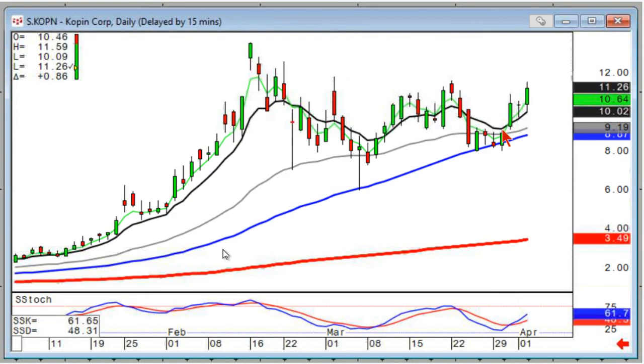KPON, little gap up, kind of a doji sandwich. You're right here at this breakout level, double bottom, bouncing off the 50. You can buy this one on positive trading.